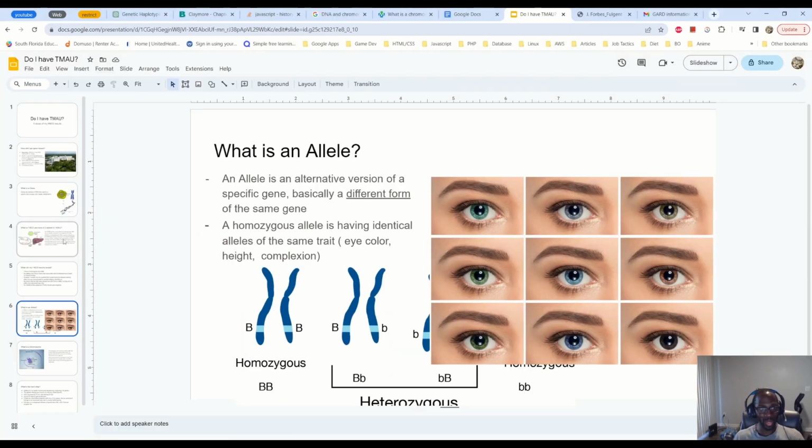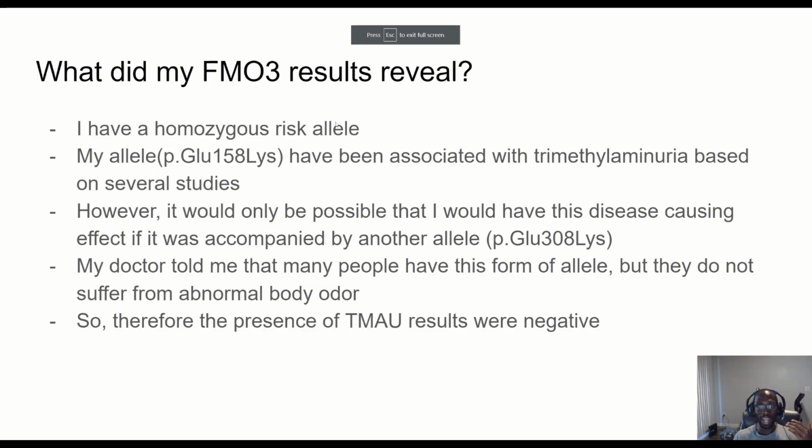Okay? So going back to the results, I have a homozygous risk allele, and the reason it's a risk allele is because it's been associated with trimethylaminuria based on several studies. However, it will only be possible that I have this disease-causing effect if it was accompanied by another allele. So this is the name of the allele that I would also have to have if I did in fact have trimethylaminuria. My doctor told me that many people have this form of allele, the allele that I currently have, which is right up here.